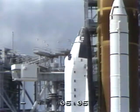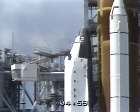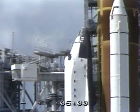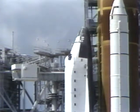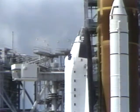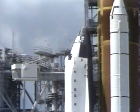APU pre-start has been completed. 4 seconds away now from T-minus 5 minutes. T-minus 5 minutes and holding. Countdown clock's holding at T-minus 5 minutes. T-minus 5 minutes and holding. Okay, we will be holding now, waiting for weather to clear.